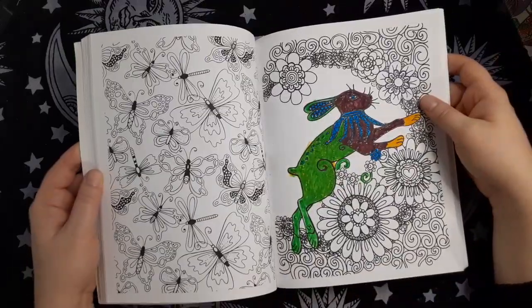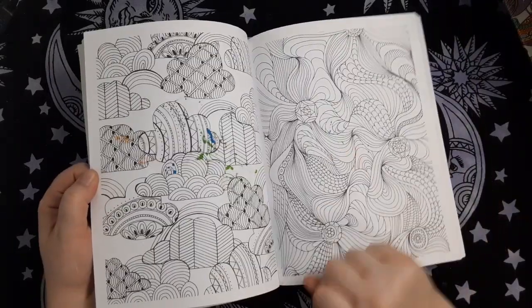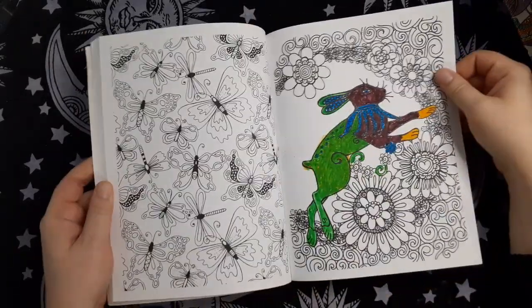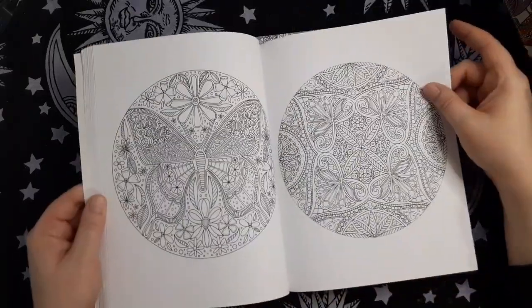Some more detailed, a little bit colored. So, you know, here, if you're heavy-handed with the markers, it's definitely going to come through. And they didn't put a blotter down either, but that's okay. Sometimes I take the pictures out if I really don't like it being in there.